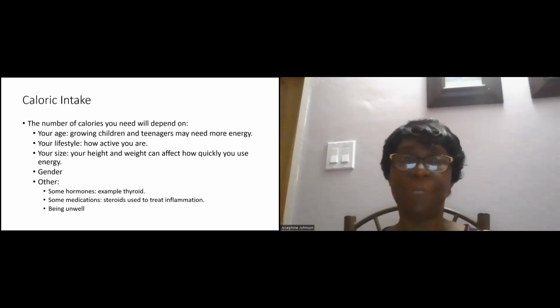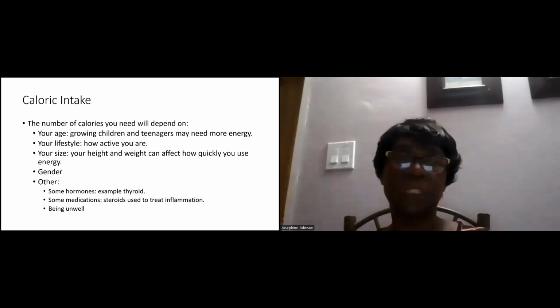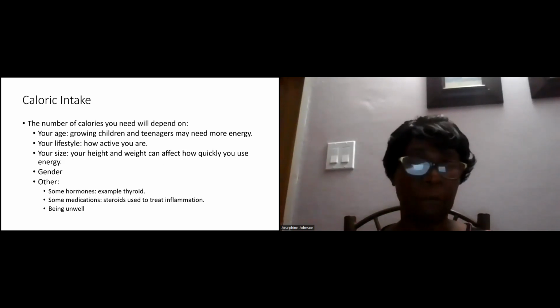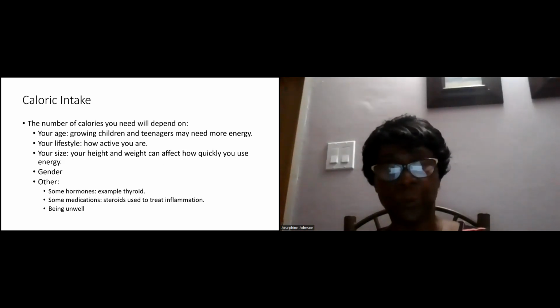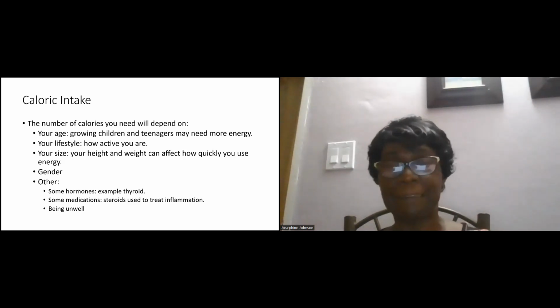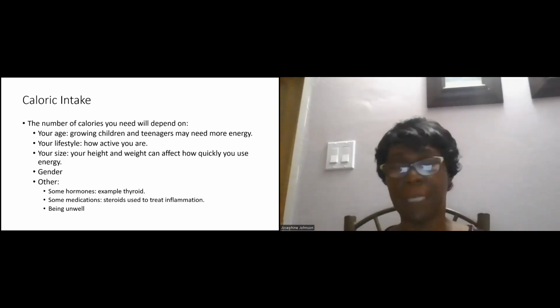So the number of calories that each person needs depends on certain factors like your age, your lifestyle, your size, your gender, and sometimes hormones, like your thyroid hormones, and some medication like steroids. And if you're unwell, that can also affect the amount of calories that you would take in.